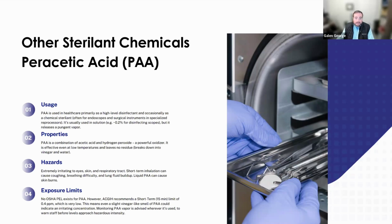However, peracetic acid vapors are very harsh. If you've worked with it, you know it has a strong, acrid odor like vinegar, but on steroids. It's actually more irritating than acetic acid alone. Acute exposure to even fractions of a ppm can cause immediate eye and throat irritation. People describe burning eyes, coughing, and skin irritation if they get a whiff of concentrated peracetic acid, and high concentrations can cause serious lung injury or pulmonary edema.